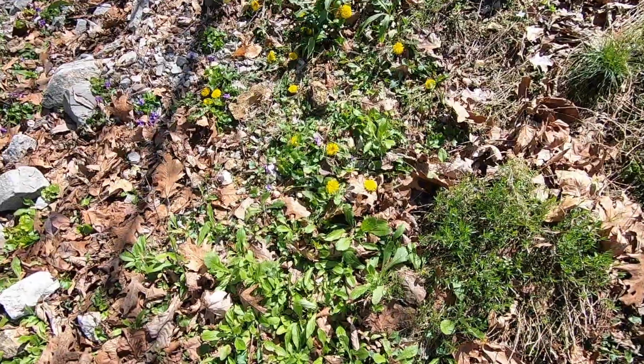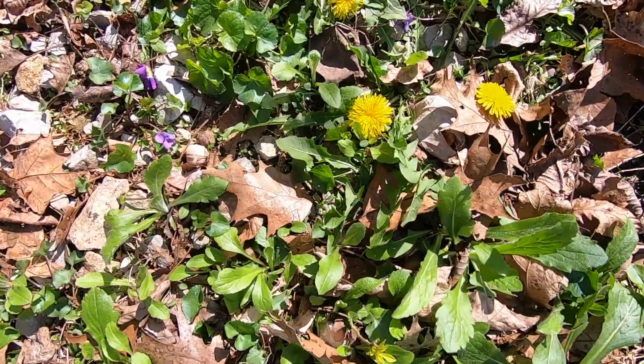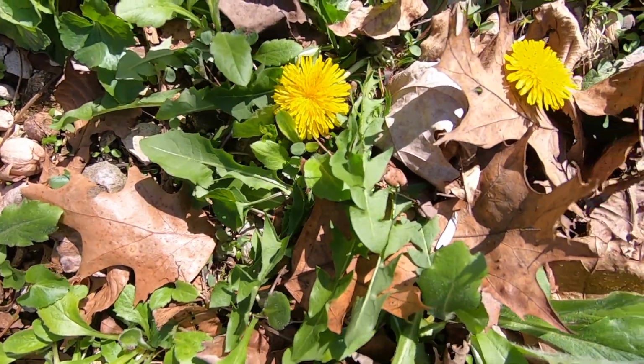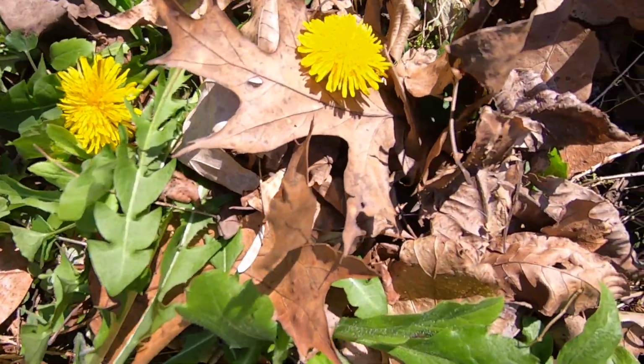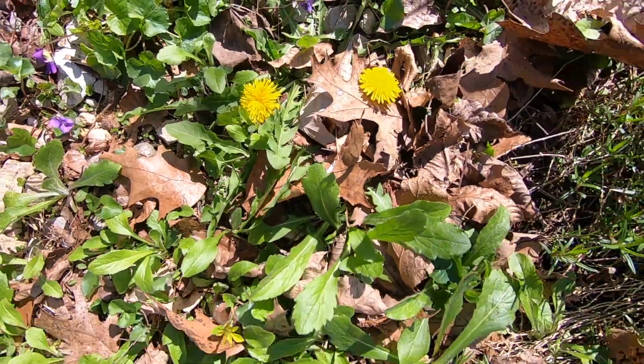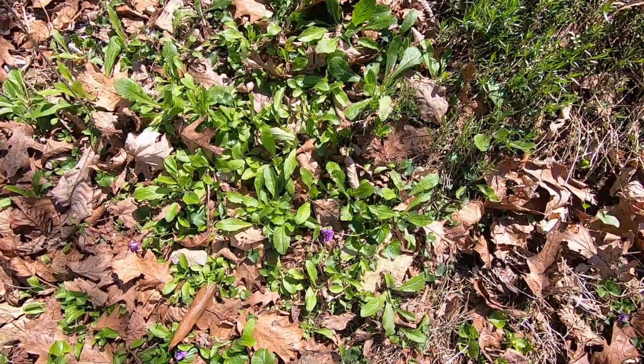We're going to start with a few things that some people consider weeds. These are dandelions. I'm sure you've all seen them in your lawn. And a lot of people do pull them, but they are great sources of pollen and nectar for the early pollinators.